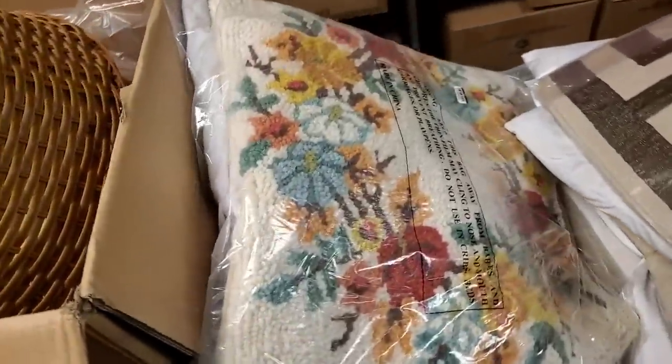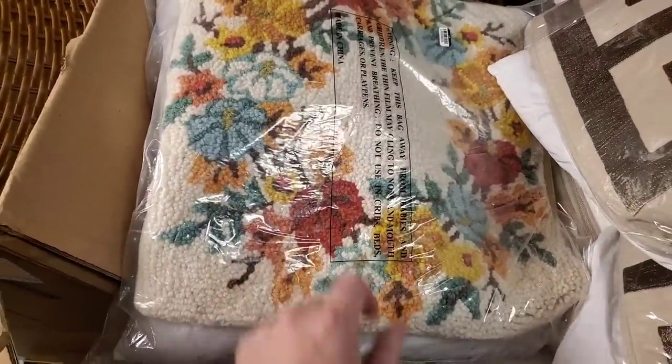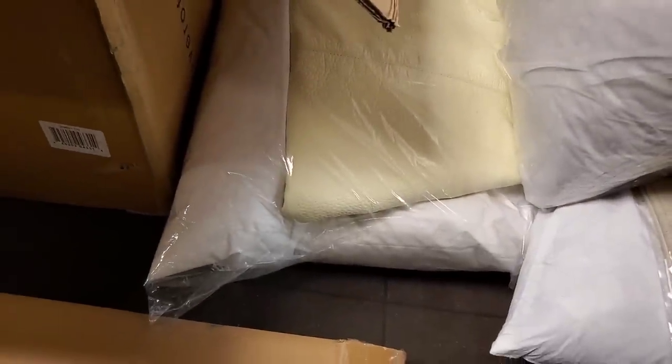Then we have this pillow that has like a fall wreath on it. Kind of looks crocheted. This will be on the fire sale. Yep, it'll be on the fire sale for $30. Then we have the leather pillow. We'll put that on the fire sale for $50.